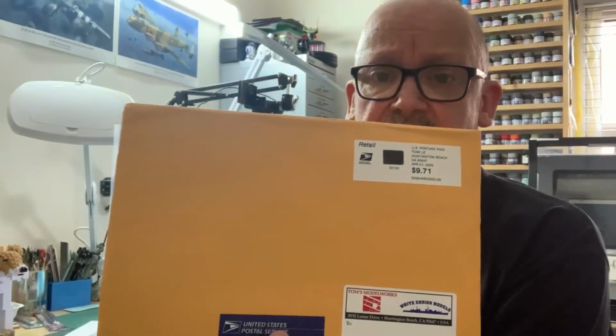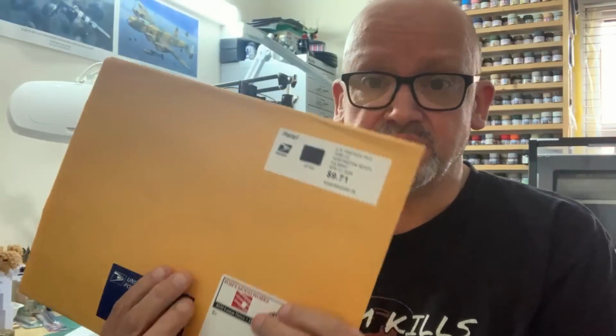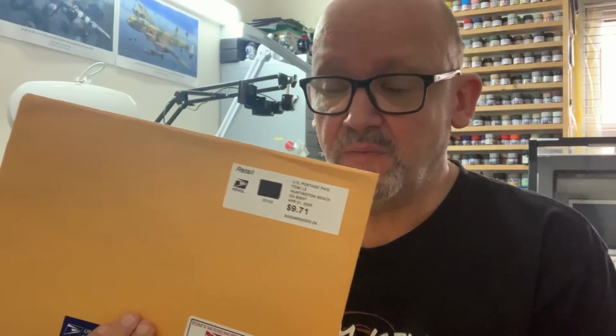So what I want to do is get over to the bench and have a look in the box. I've also got this to show you as well. This is the photo-etched update set for this kit from Tom's Model Works. As you can see, that's White Ensign Models. Now, White Ensign Models was a British company. I believe the photo-etched is still made in the UK. So basically, if you're in the UK, you're buying photo-etched that's been made here, sent to California, and then sent back. So there you go.